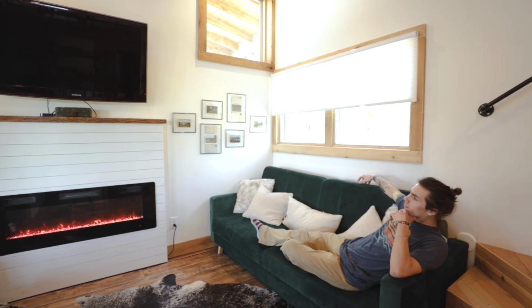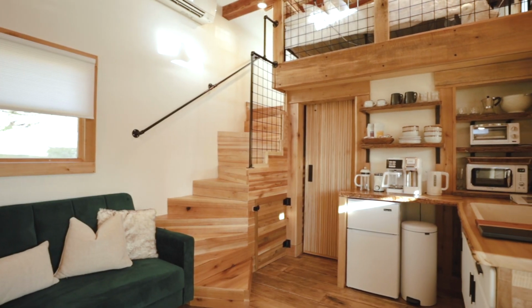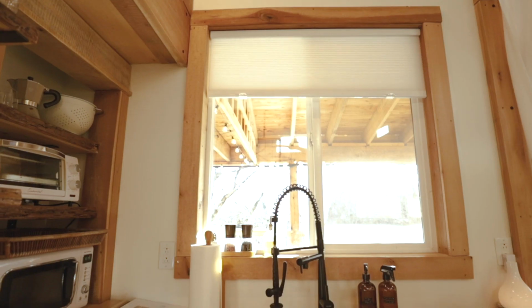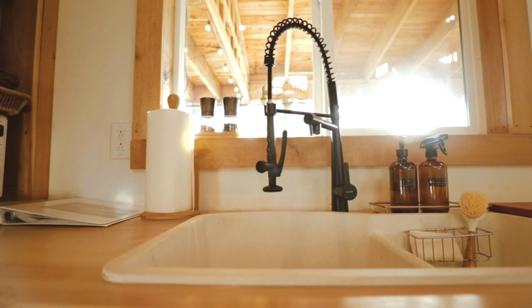And as I said, you have the couch right here with the stairs behind me leading up to the loft. But then over here, right to the left of me, you have a kitchen. And for a tiny home, the kitchen really packs a lot in. They've got a 2-sided deep basin sink in there, which is impressive for a tiny home. Having 2 sides to the sink really makes it so that your dishes don't build up in there, you're not crowded over there. It's awesome.